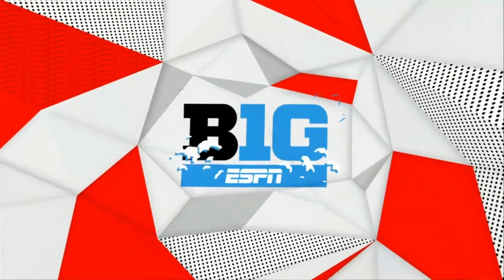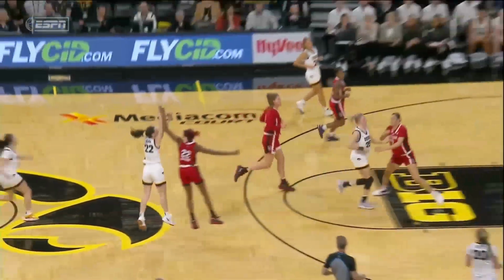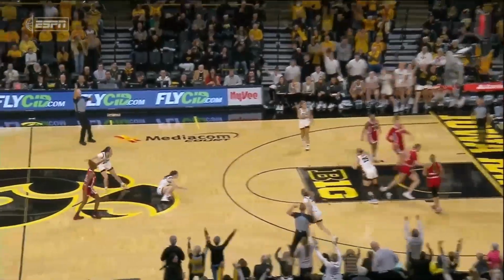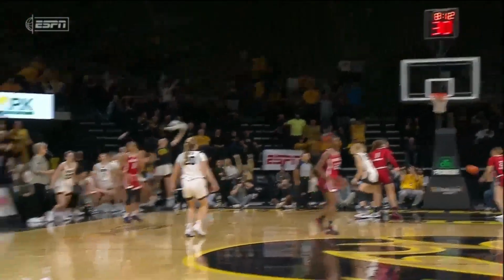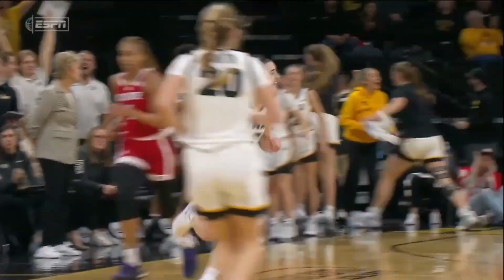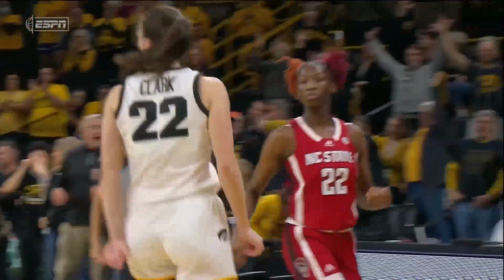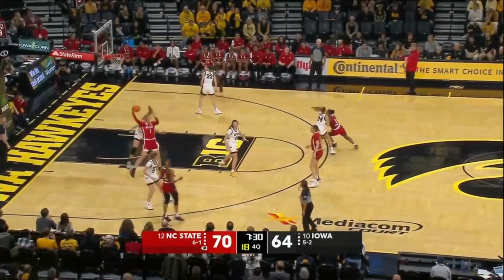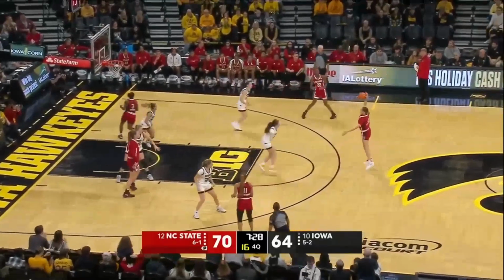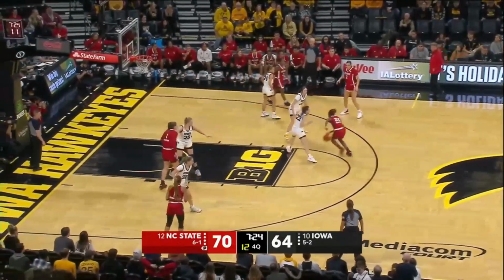But here's a couple of big shots. Well, you could see and you could sense that she was starting to feel it again. And right here, the rhythm dribble. You can always tell the logo 3 and then in transition again. She gets it out of that left hand and it's money. Caitlin Clark, over 40 points tonight. 41 to be exact.